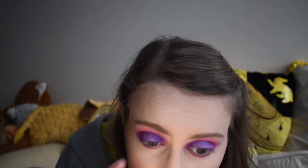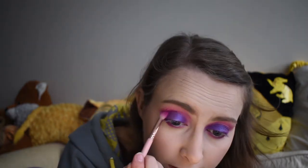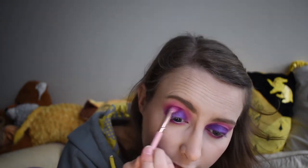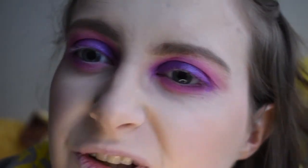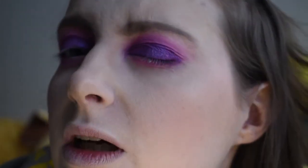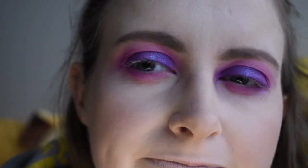I use my finger for a little bit of the Bite Me just to kind of blend the two together. I'm going back in with the fluffy brush in a minute with a bit of Purple Punch and Foreplay to blend the edges because it will make it look much neater in the long run. This is what I was looking for before I had eyeliner or mascara or anything like that. It's looking pretty good, I think.